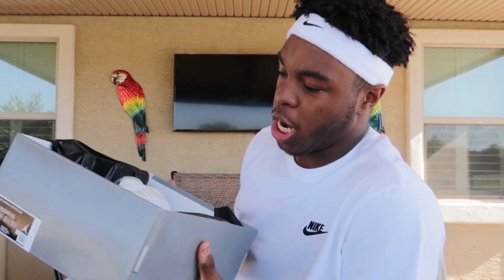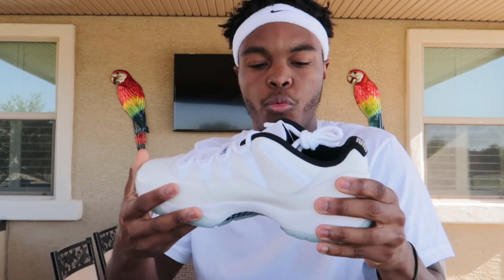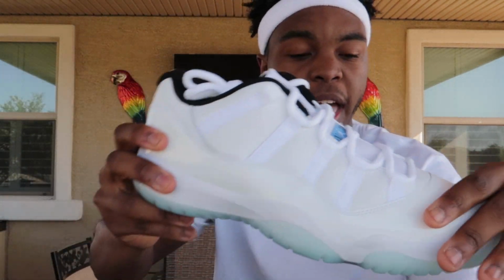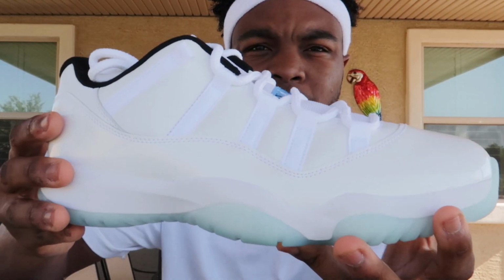Damn, son. Oh my God. Hope the camera can pick up that quality very well. Man, these are insane. These are gonna definitely sell out. Let me go ahead and put the box right there, and we can go straight into looking at it. So this is the right pair, as you can see.